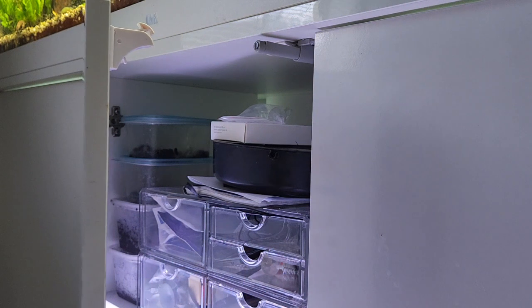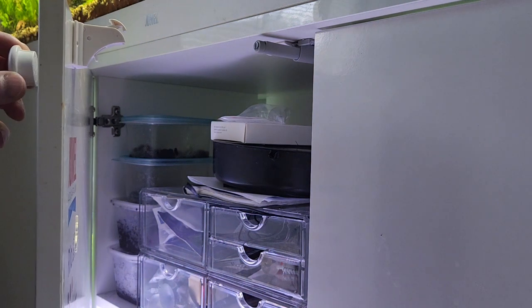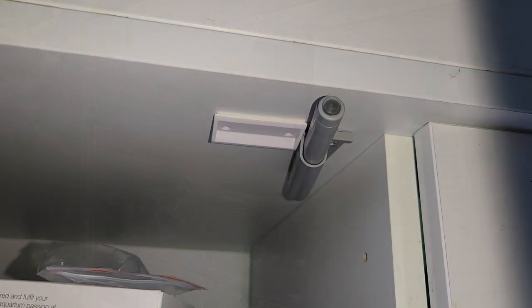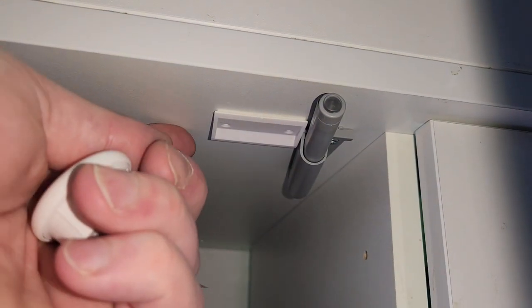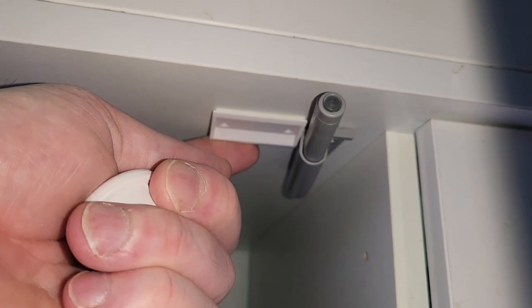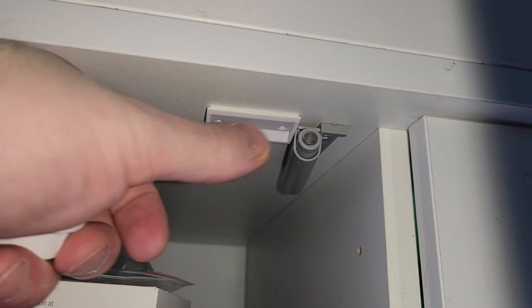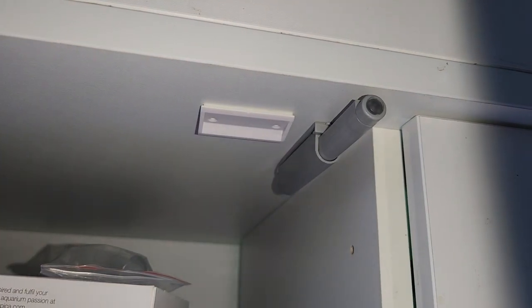I've also added magnetic locks. As you can see, you've got to hold the magnet at exactly the right place for it to release the catch. If you don't do that, it doesn't become free from another part that you install, the stopper there, which means that the spring door won't open either. Genius.